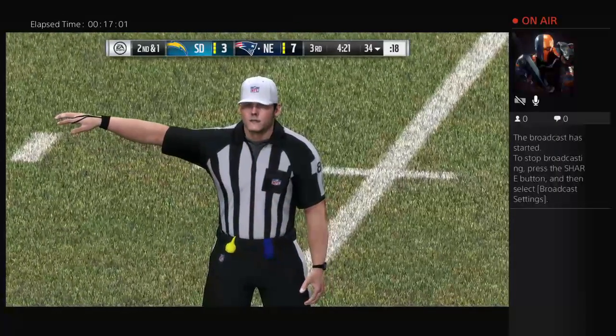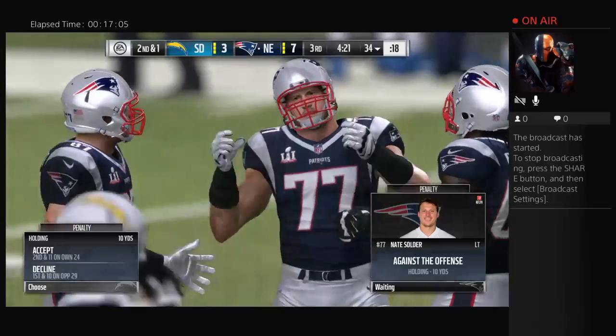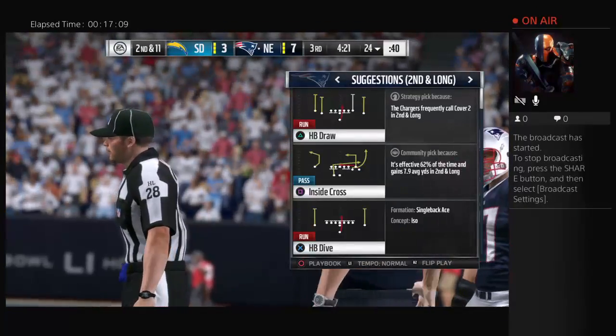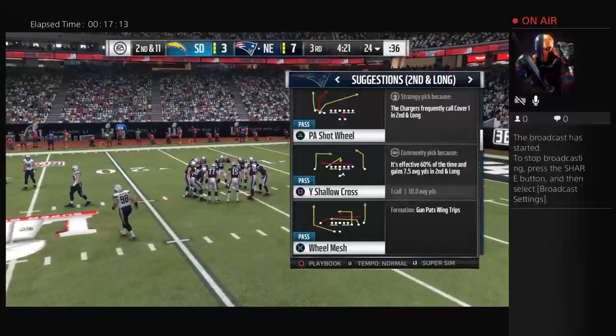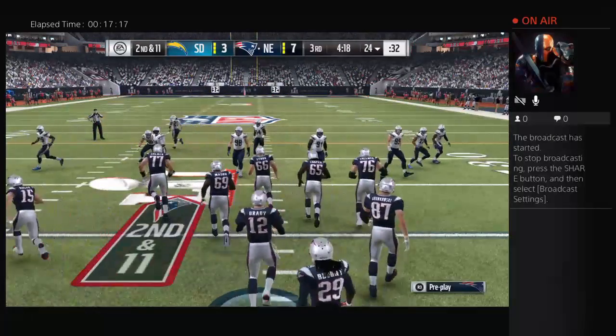Holding, offense. Still second down. And the offense is behind the chains here on 2nd and 11.